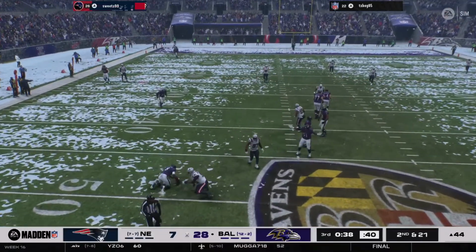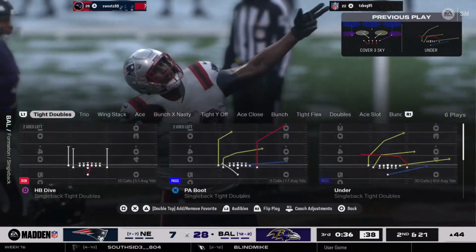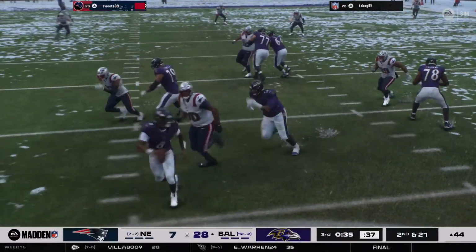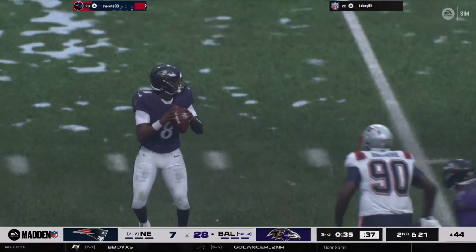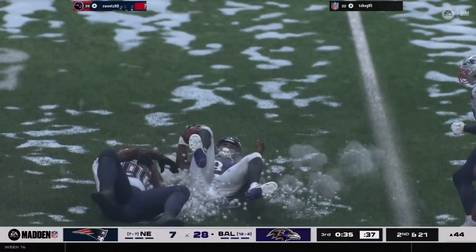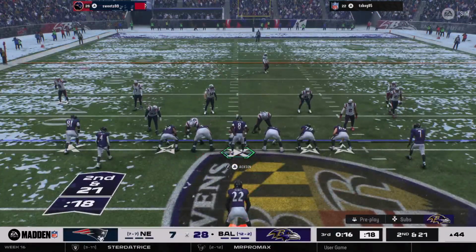And he can't find anywhere to go with it, and it goes down. Christian Barmore. What an effort from him on that play. Big tackle for a loss of 11. Well, they're in some hot water now. After that sack, it's 2nd and 21.